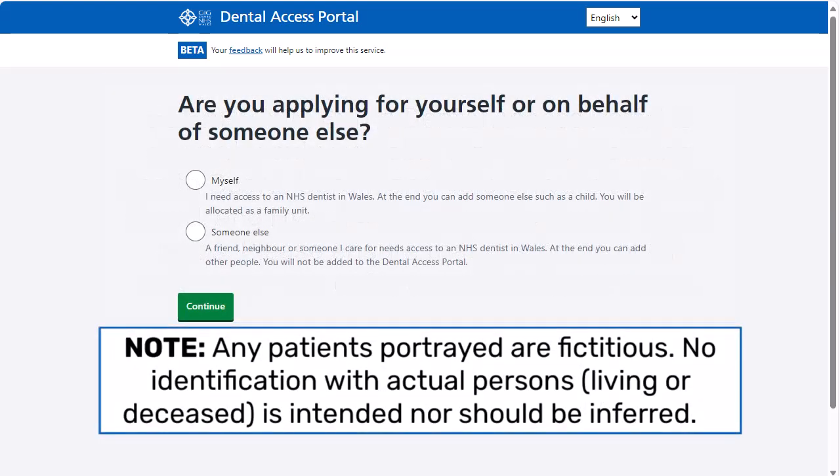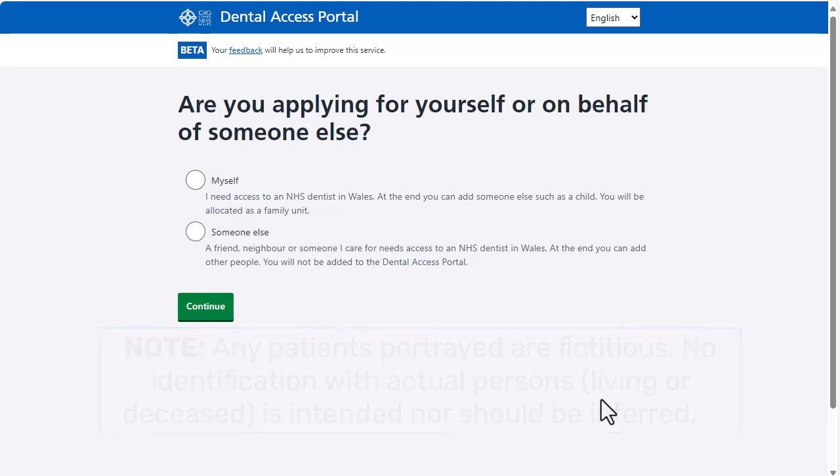Note, any patients portrayed are fictitious. No identification with actual persons, living or deceased, is intended nor should be inferred.